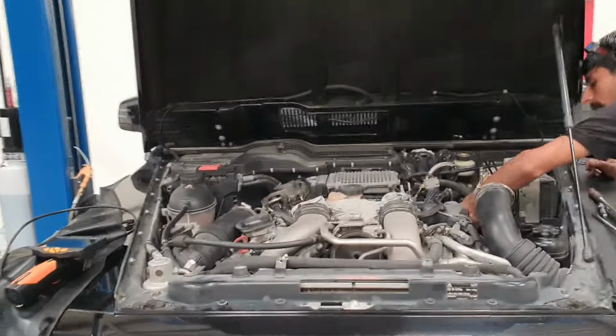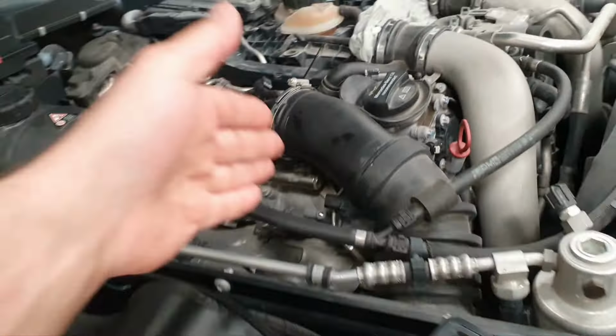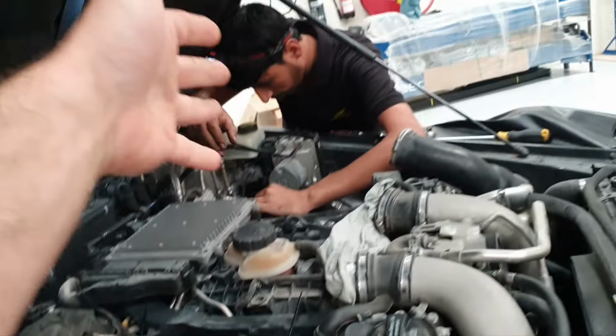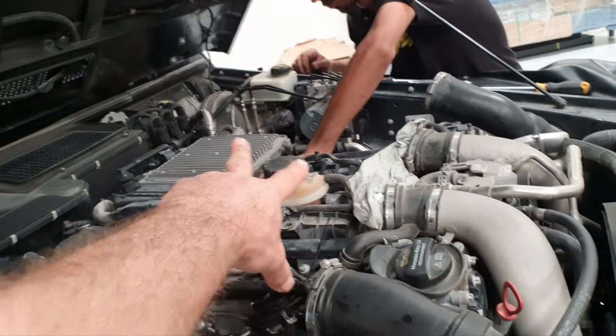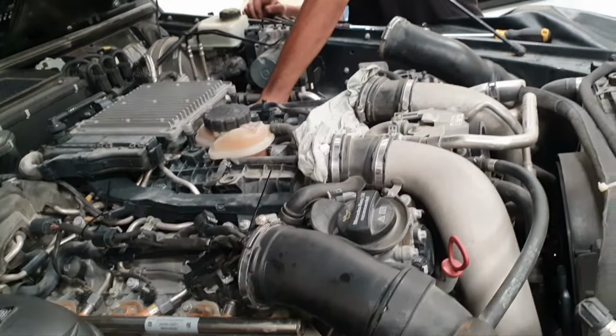Today it's Monday, May 27, 2024. I grab the camera, I check the bank 1. Mr. Z over there, he's opening also the number 7 and number 8 spark plug. These are the two cylinders that I haven't checked yet.